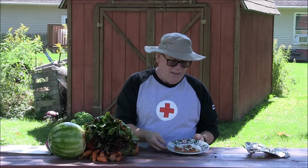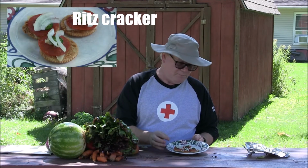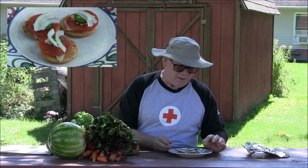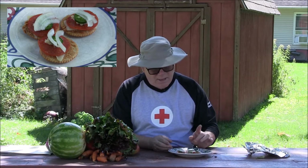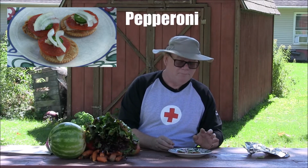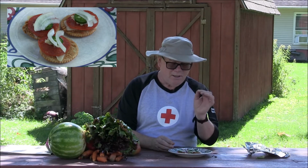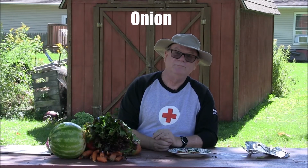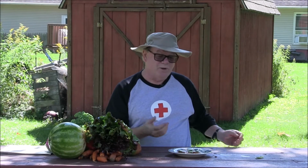This is a Ritz cracker. I have a wheat Ritz cracker, some peanut butter, a slice of sharp cheddar cheese, a pepperoni, a dollop of horseradish, a jalapeno pepper, and a slice of white onion. I think it's going to be good. Well, he says it's good. So this is one of those weird food combinations.